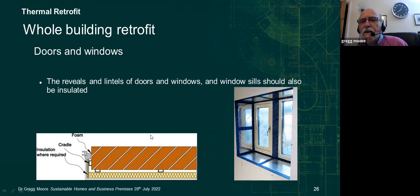The other thing to notice in that photograph is the blue tape that's all over the place. They've used those tapes to tape the panels together and also to tape the panels to the other elements of the building. And this is to stop air leakage.